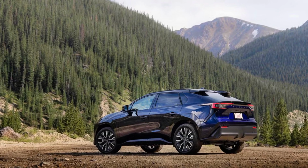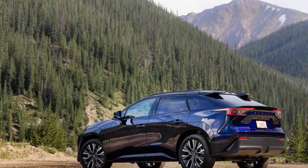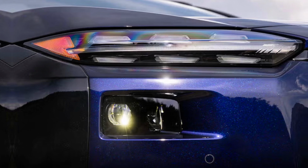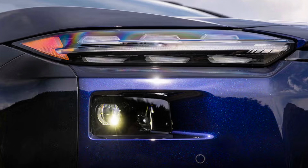The two compact electric crossovers were developed and redeveloped together and have a grand total of zero tuning differences, so with few exceptions, these two products are nigh identical. Exhibit A is the new front-end plastic. The Solterra's freshened nose is less busy than before.